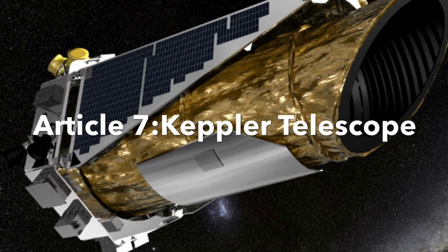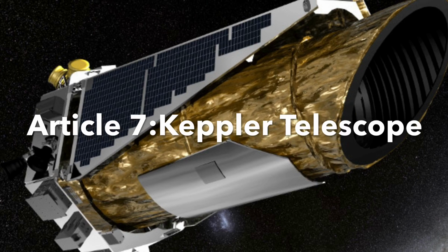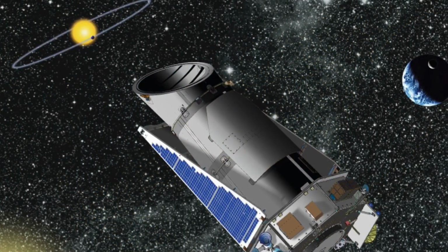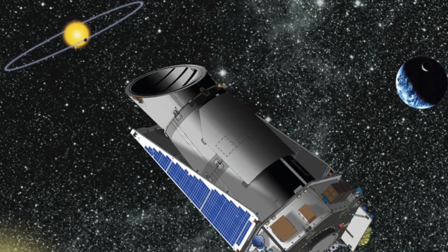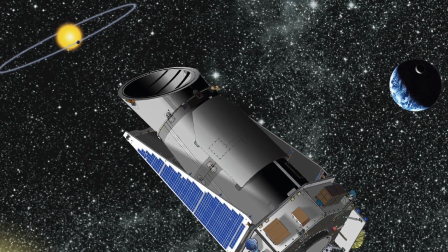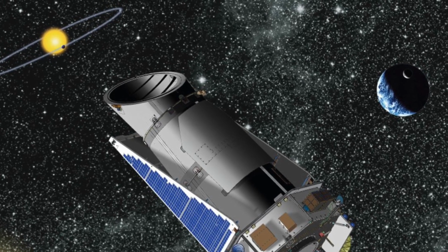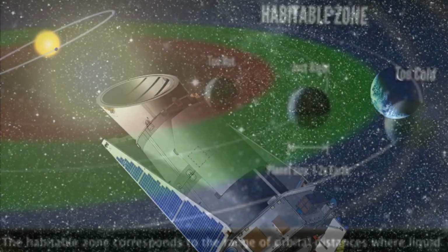Article 7 goes on to tell about the Kepler telescope and how it had a huge impact on space exploration. It also tells about how scientists are trying to preserve the memory of the Kepler telescope because they have not yet gathered all the data from recent years that have passed.